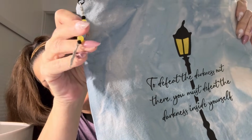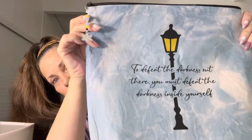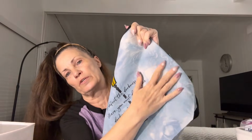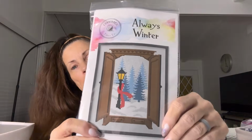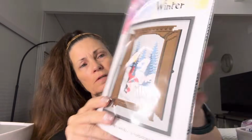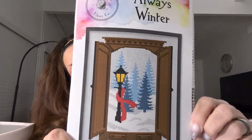And then look, it's got the little snowflake here. I just love that. Of course, this looks like a wintry day sort of pattern, which is perfect. And then what came with it, we got our pattern called Always Winter. I think that was the pattern. Let me pull this out and make sure. Yes. Okay. It's called Always Winter. That is the pattern. It does come with the required floss that you will need.